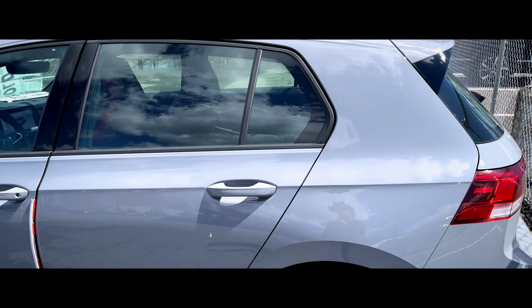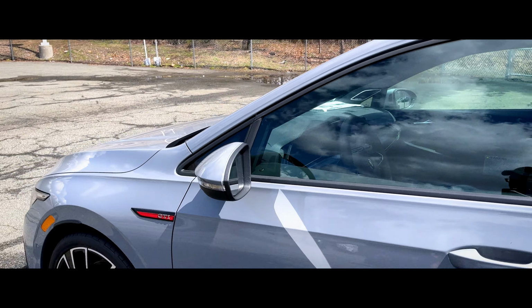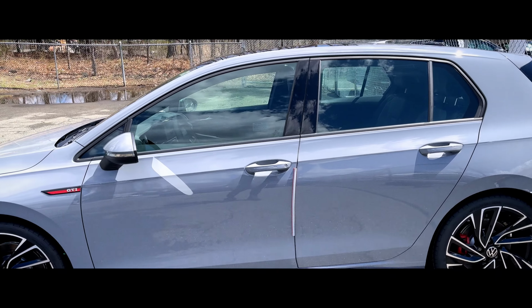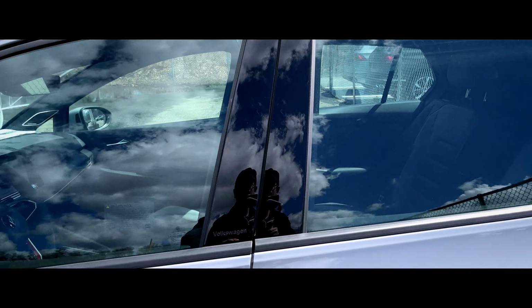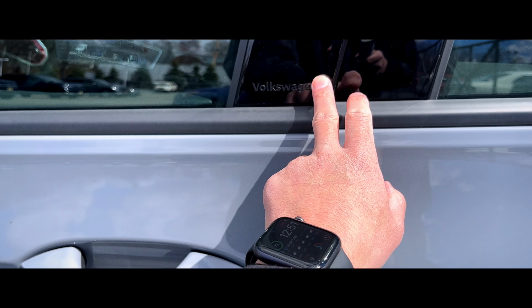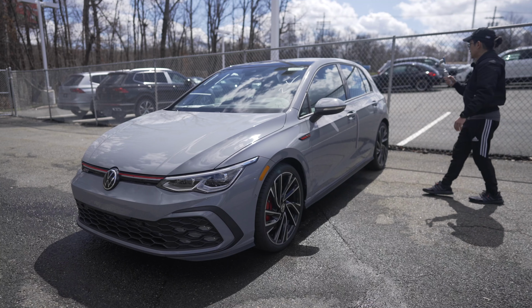All right, and we'll take a look at the interior for now, but I think that's all that's about to be said for the exterior. Now, again, small note, there's going to be a Volkswagen etching right along here on the front. Gloss black window trim along the B pillar.